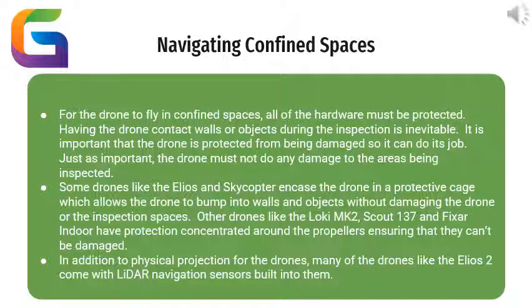With navigating confined spaces, for the drone to fly in confined spaces, all of the hardware must be protected. Having the drone contact walls or objects during the inspection is inevitable. It is important that the drone is protected from being damaged so it can do its job successfully. Just as important, the drone must not do any damage to the areas being inspected. Some drones, like the Helios and Skycopter, encase the drone in a protective cage, which allows the drone to bump into walls and objects without damaging the drone or the inspection spaces.